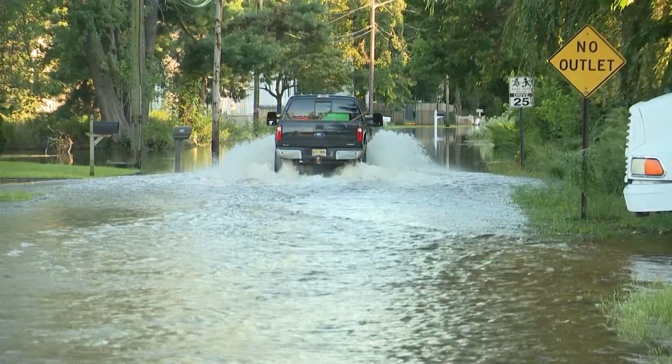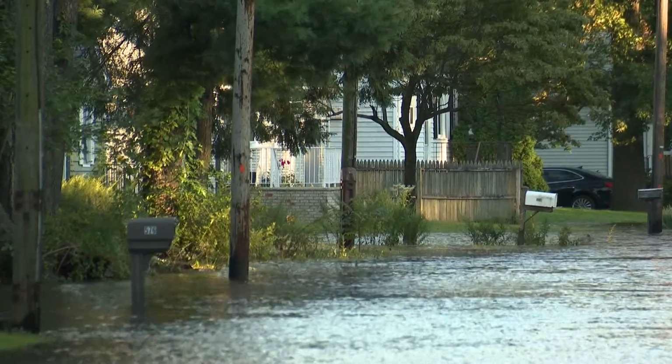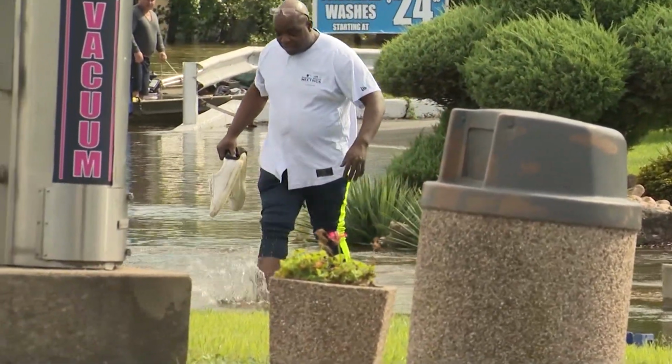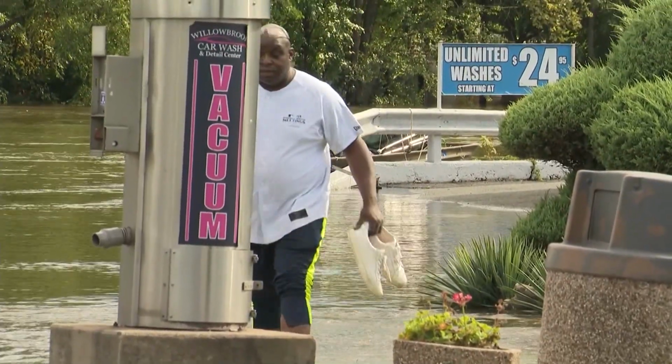That truck there, it made it through, but many others are stranded in homes, not willing to risk taking their cars out of driveways. But then we met Charles McDougald. He lives on Riverside and asked his neighbors to give him a ride by boat over to Route 23 to get some snacks for the kids at home.